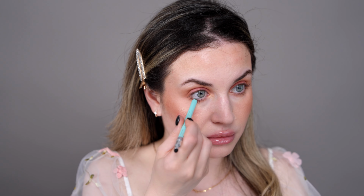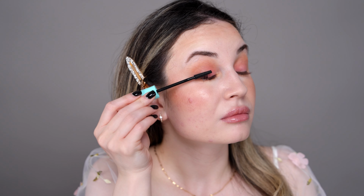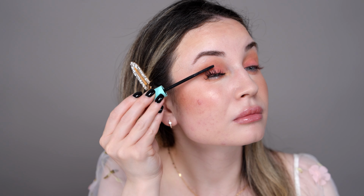Now I'm going to apply the silver eyeliner on my waterline. And now this cloud mascara. So this is the finished makeup look. This is how my lashes look with these mascaras on.